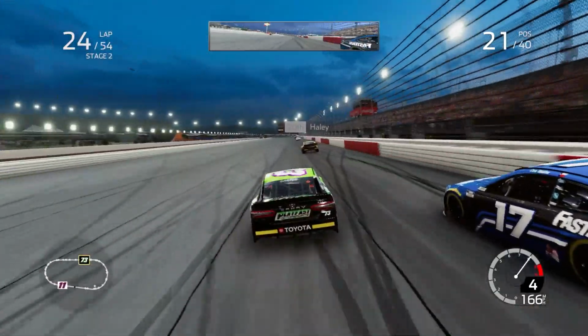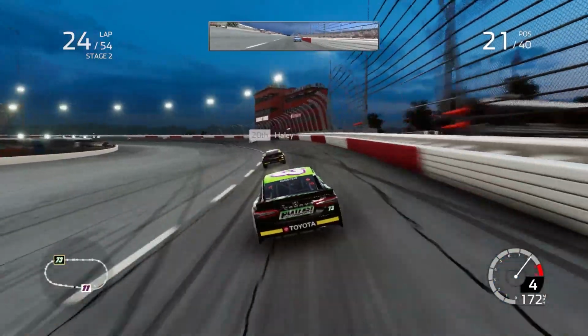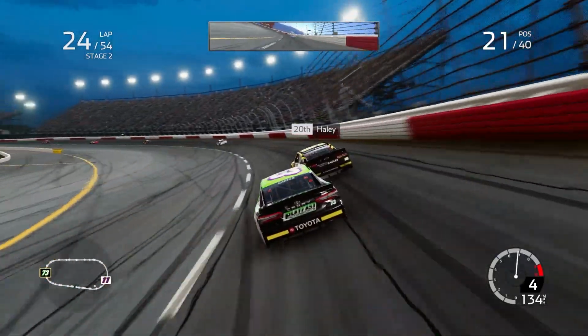Finally, we get a run on him. He can't block us, and we get past him. But it's been hard to get past Chris Buescher. He has been blocking me all race long. Now we're coming up on Justin Haley for 20th.